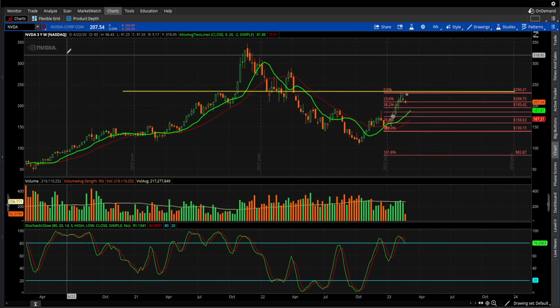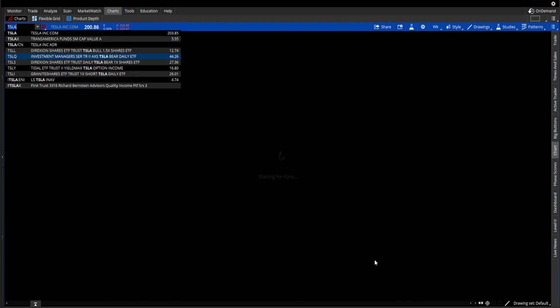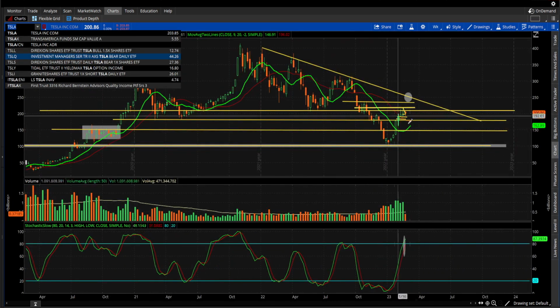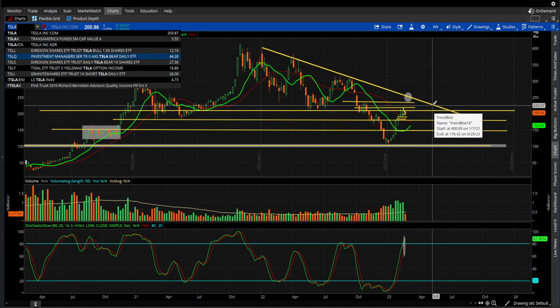So anyway, thanks to NVIDIA, Tesla will be making a move towards the upside, trying to break upper overhead resistance on its way to this major downtrend line, to sit right there at my target area.